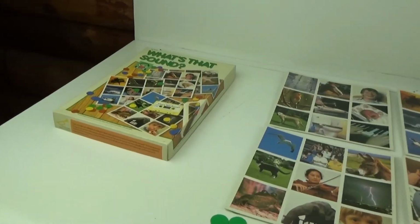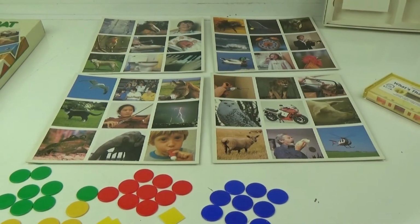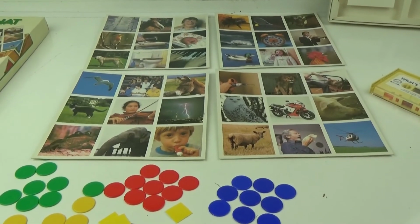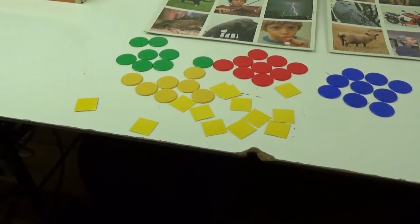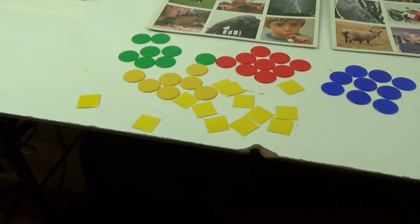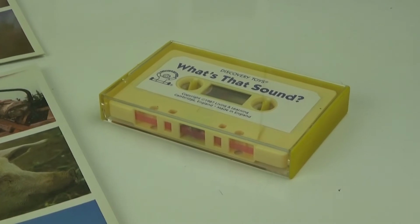All right, it's 11:41 p.m. and I'm over here at the light table. I just got done photographing this game, What's That Sound? And it has all of these cards, and I guess you're supposed to remember stuff. I think there's supposed to be 9 circles for each color, but it looks like somebody lost some of the yellow ones and found some paper squares somewhere. I tested that tape and it plays fine. So all I need to do is get a few photographs of the box, and we should be good to go.